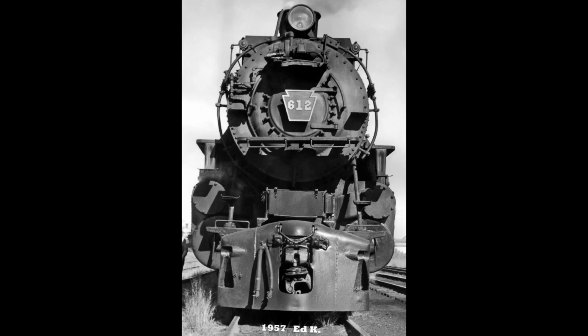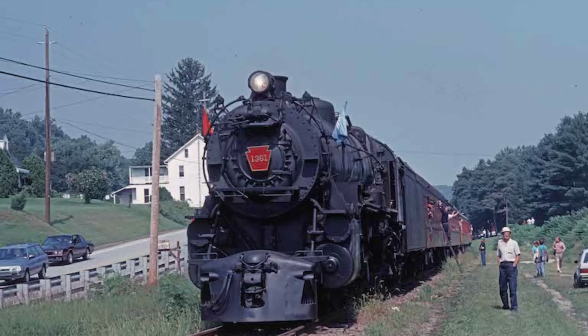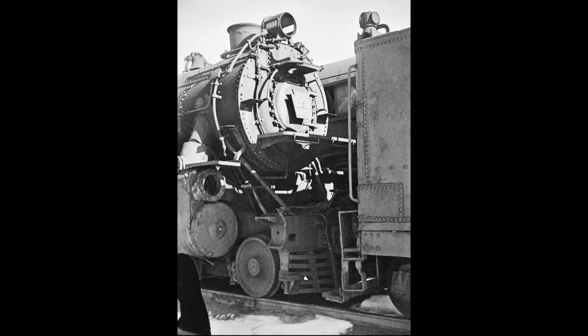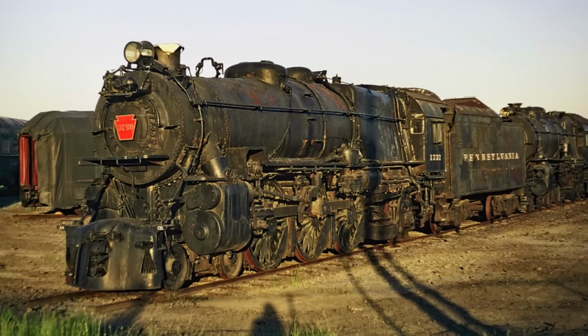Sadly though, when the Pennsy was choosing what steam locomotives to preserve, shockingly 612 wasn't one of them. Instead, for the K4s, the Pennsy chose to save 1361 and prototype 1737, which was found to be in poor condition and was swapped out for 3750.